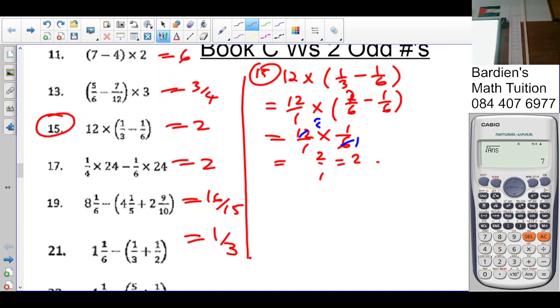Any problems with 17? 19? 21? Your homework is going to be book C, Worksheet 2, even numbers.